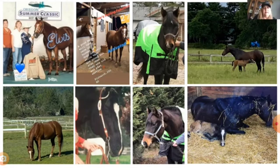For having a now 3-month-old filly on her, her body still looks great. She's not sucked in. Her hip looks nice and round. And she plays with her baby, so that's really fun to see and just know that she's feeling well.